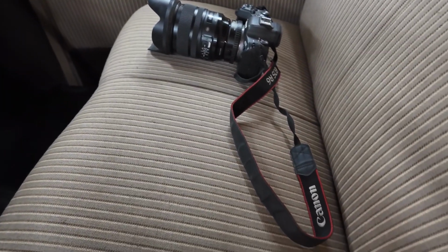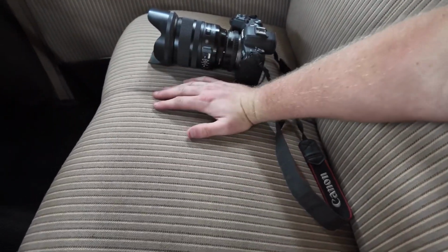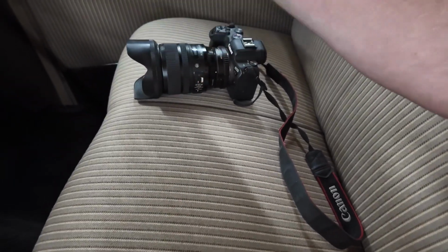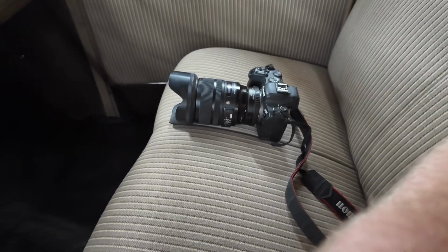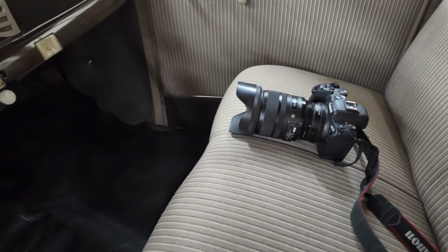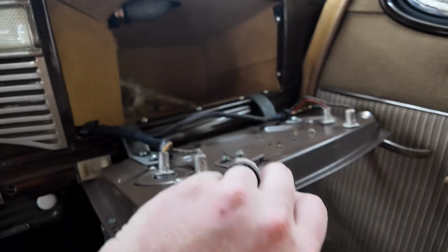On to the glove box test. Here is our test subject. Here's my hand for reference. My hand is about 7.5 inches, just to give you scale of how big this camera is. This camera is about the size of a handbag or a purse. So if it fits in the glove box, you can put your purse or handbag in the glove box. That's what this test is to represent, but I don't carry a purse or a handbag, so I use the camera. Here is the glove box in question.